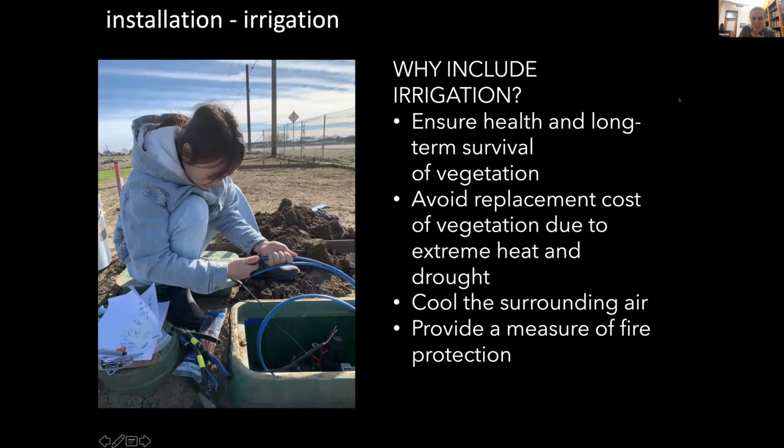So, right, it is going to help ensure the health and the long-term survival of the vegetation. It's going to mean that you don't have to replace those plants. They can be expensive, especially if you're using potted perennials. Irrigation does help cool the surrounding area and the air around it, and a measure of fire protection. You do see when there's fire, people start to turn on their irrigation. And if you can have more wet soil, that's going to be more of a deterrent for fire spreading.